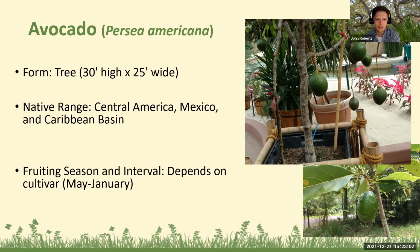that you select. But if you have more than one tree and you want to plant it so that you get a constant flow of avocados, you can potentially have avocados coming in all the way from May through January.